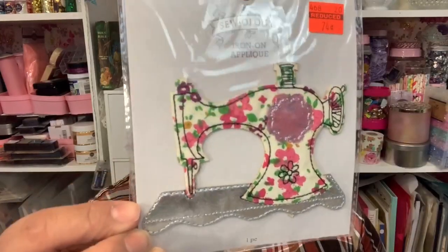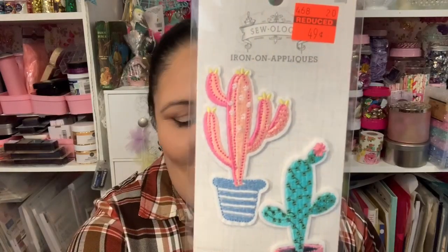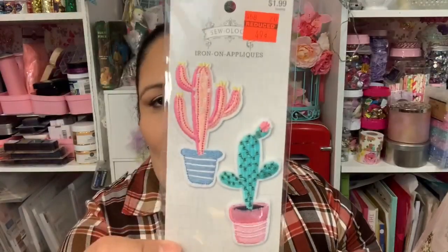And then I also found this applique here. Look how cute. I'm going to create something for my sewing section. Oh, these ones are so cute. The cacti is so beautiful. The sewing machine was 74 cents, and these are 49 cents, and the sweet treats are 62 cents. So I grabbed those three. I was looking for the mermaid tail, but I didn't find it. It's completely fine.